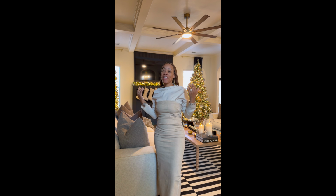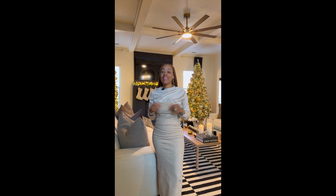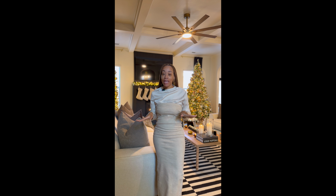Okay, so as you can see, we're in the living room, and I must say that this room has had the biggest transformation, and I have to also say that I have outdone myself. I'm not bragging, I promise you I'm not. I'm just saying that this year I was able to do things that I've never done before. I had a lot of time to spend really planning out everything.